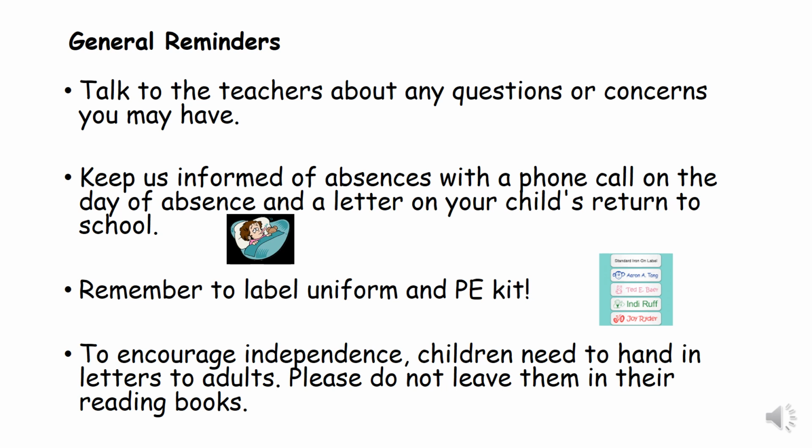General reminders. Please talk to the teachers about any questions or concerns you may have. You can do this over the phone or by email or by approaching your teacher in the morning and organising a meeting for after school. Please keep us informed of absences with a phone call on the day of the absence and a letter on your child's return to school. Remember to label the uniform and PE kit, and please encourage independence. Children need to hand in letters to adults. Please don't leave them in their reading books.